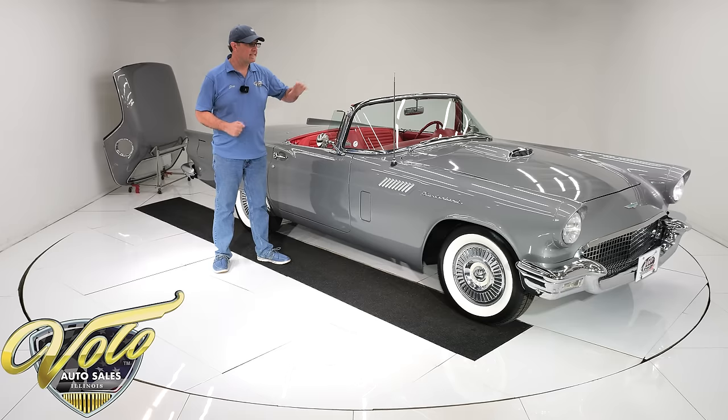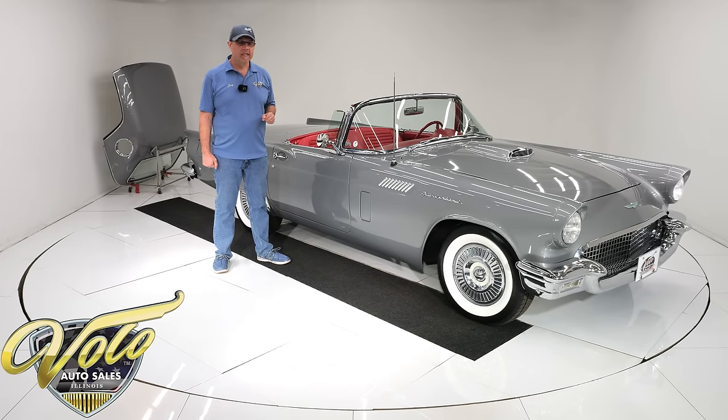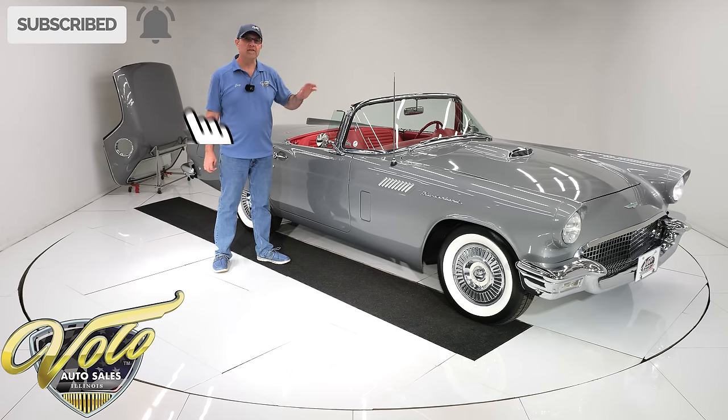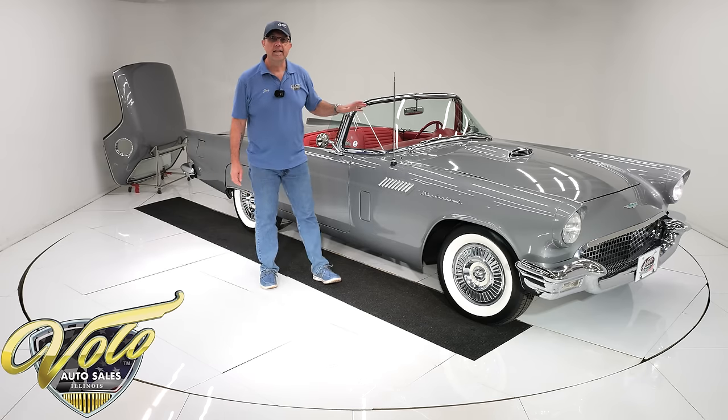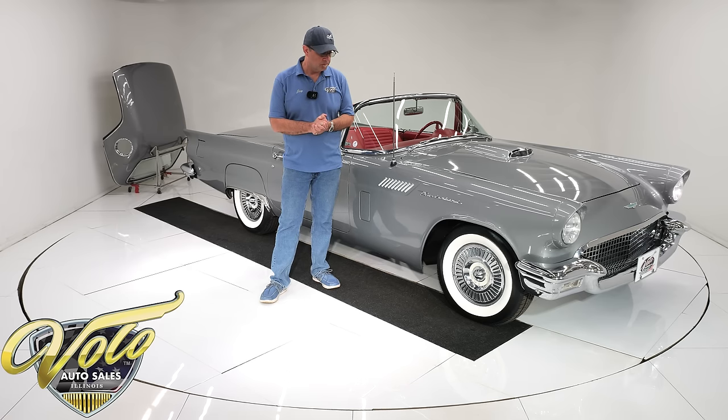It has a modern rack and pinion power steering system. It has upgraded disc brakes with a dual reservoir master cylinder. They are power brakes. There's a vintage air, AC, and heat system in here. The radiator and cooling system was upgraded to compensate for the air conditioning.